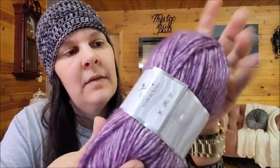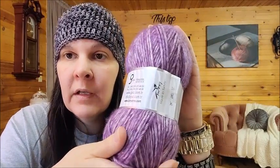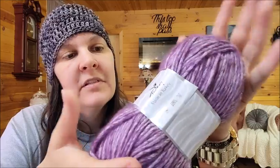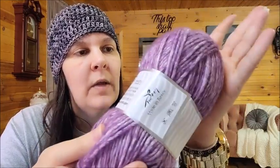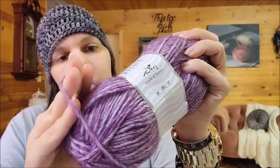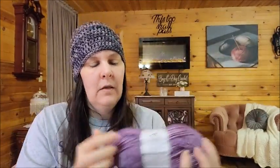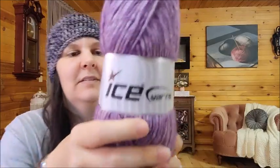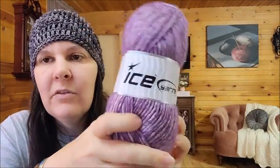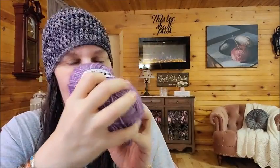I could see this being made as something for a cool spring or a cool fall, because it's cotton acrylic and it's chain spun, which makes it lighter weight, but it has the fuzzy on it too. So I think something for just light warm weather, or a light cool weather. Does that make sense? Something you could use for any season. That's pretty. I like that one. I'd buy that one again too.